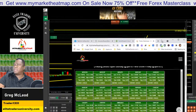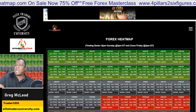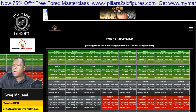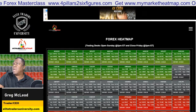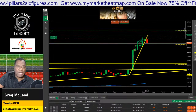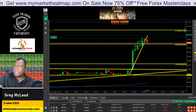And you can see on my forex heat map, the New Zealand dollar is in the top spot. We can see New Zealand dollar, New Zealand Swiss, Kiwi yen, Kiwi CAD, Aussie dollar, Aussie Swiss. Kiwi dollar is up 0.90%. So it's up. Let's see if it hangs around. The Kiwi Swiss is up 0.82%. Kiwi CAD is up 0.69%.